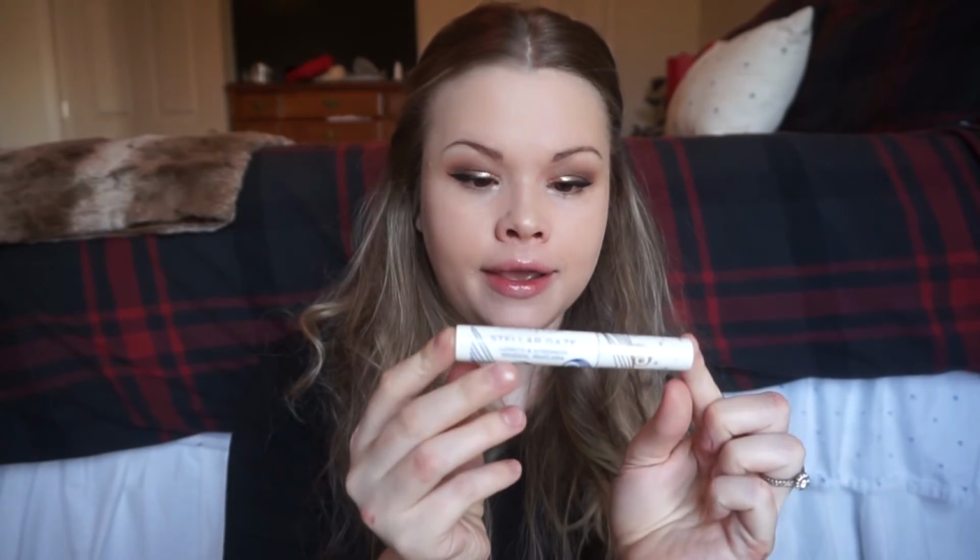Oh, and for the mascara, I have been loving and using the Pacifica Stellar Gaze Length and Strength Mineral Mascara from Target. And genuinely, I feel like I've noticed a difference. My lashes have been really short and stubby recently, but they've gotten so much better with this.